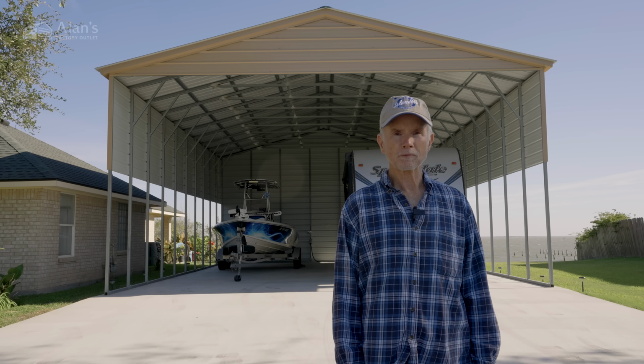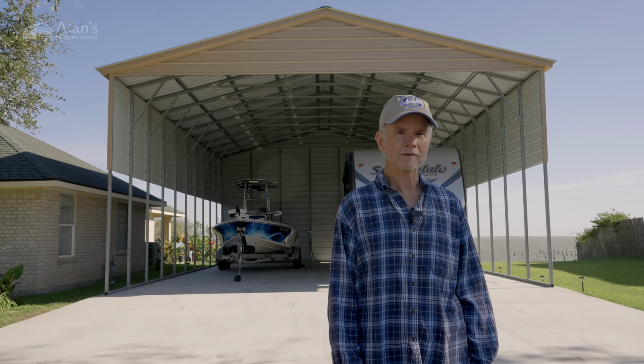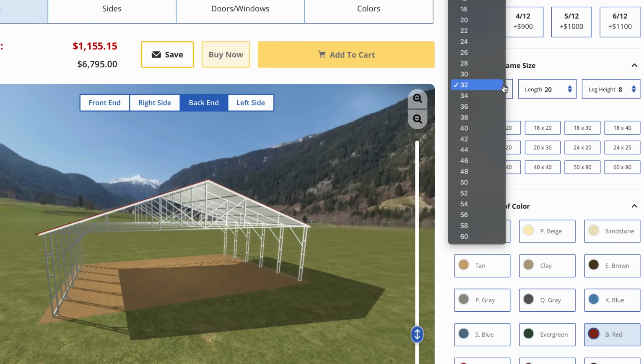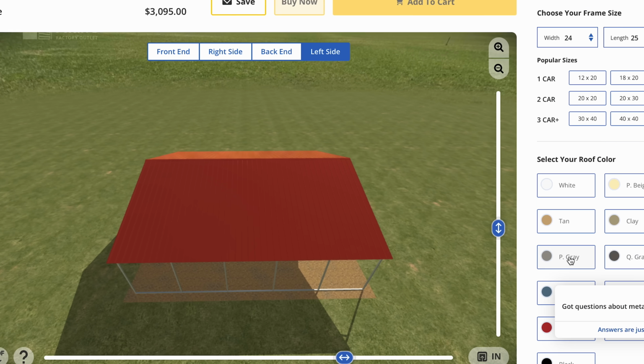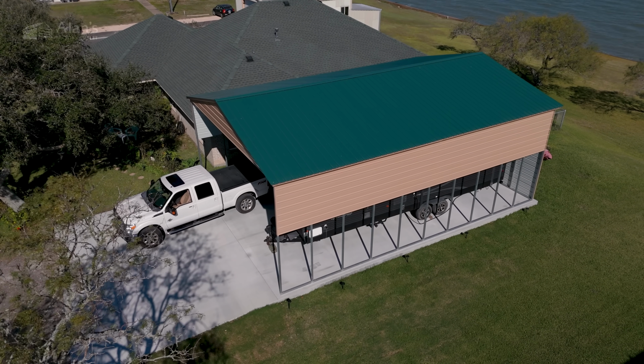That 3D builder was wonderful. I had used some other ones, you know, picking out colors to paint the house and do different things. Allen's 3D builder was effortless and easy to change, and gave me plenty of options, and it was great.